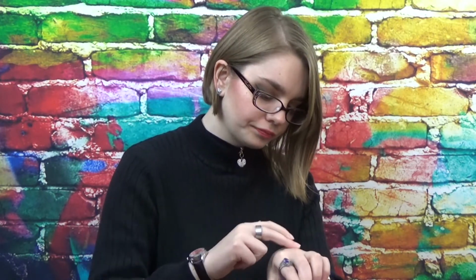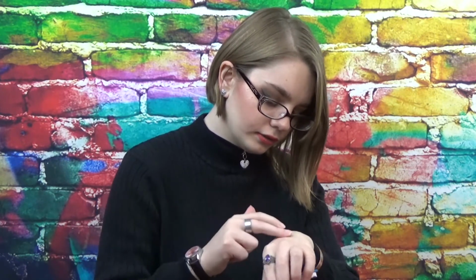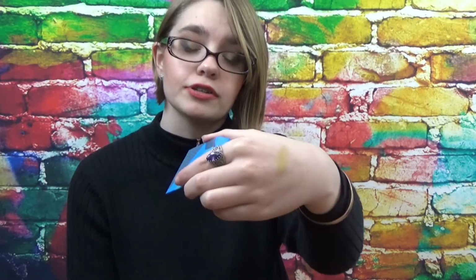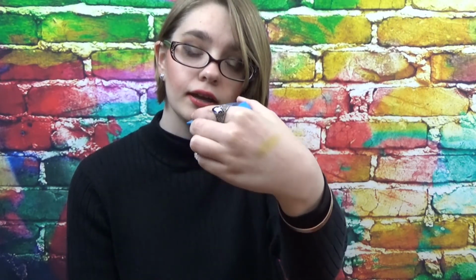It is in the shade Game Night, and it is just this pretty, glittery, shimmery gold color, and it is so pretty. I'm wearing it right now. I don't know if it actually shows on camera, but I combined it with a Huda Beauty smoky, and I made the shimmer the main middle. But it's very shiny. I don't know if it shows up on camera too well, but it is very pretty. I'm very happy with that. And it's on the finger pretty well too.